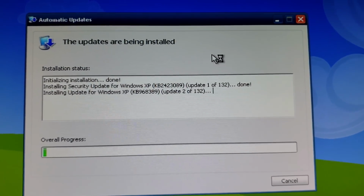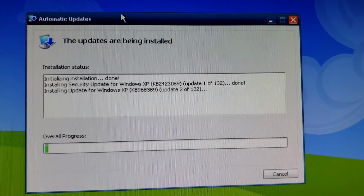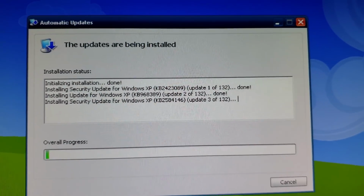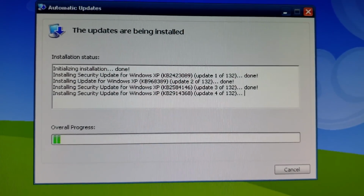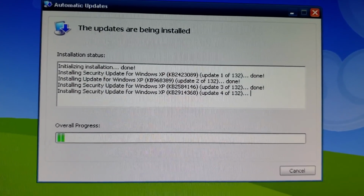Only Windows XP by phone. No, it's already activated, when we did the factory recovery. These are updating quick. Know how quick updates were back then?